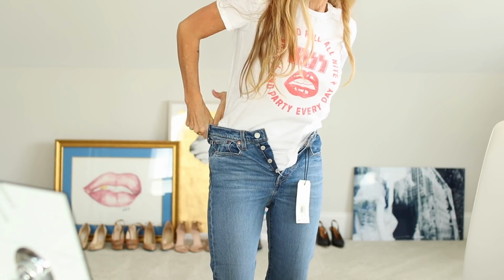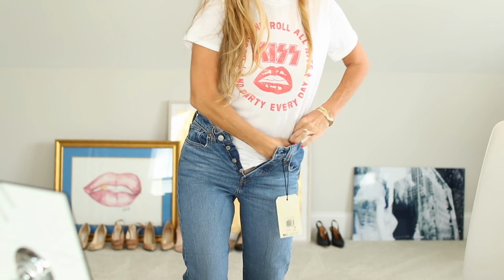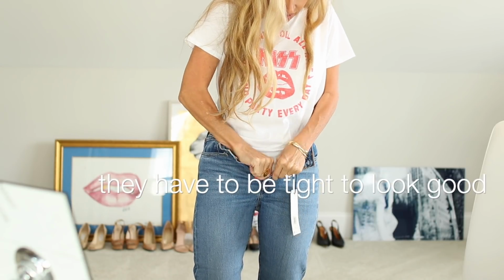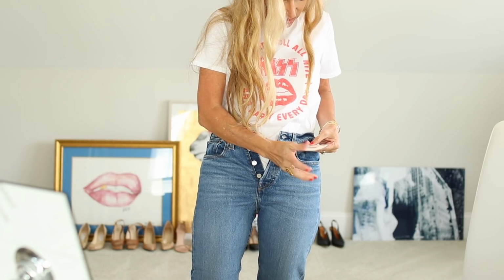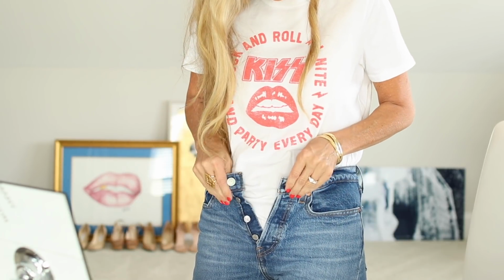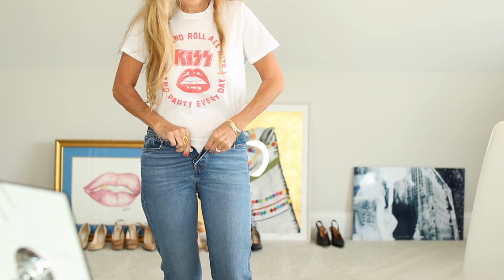Okay, these are the Levi's Wedgie Straight. And I remember when these jeans first got so popular, I couldn't wear them because they were just too, I don't know, I just couldn't fit into them. So I ordered these in a 27, which is about like a 4, because I want some jeans that really fit and don't get too big. They're button fly. And I did try them on last night.